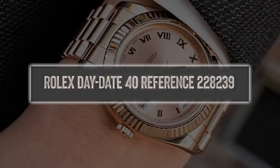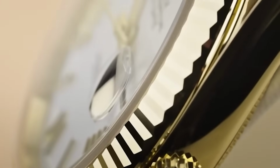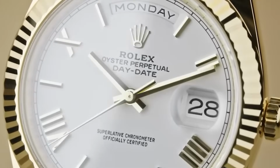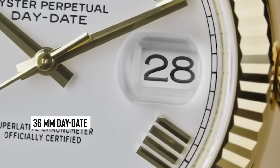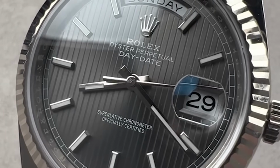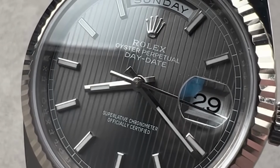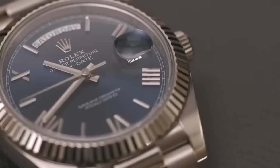Rolex Day-Date 40, reference 228239. If you're eyeing a Rolex that's more on the refined side, have you ever considered the Day-Date in white gold? Personally, we'd usually lean towards the 36mm Day-Date in yellow gold, but there's something really special about the 40mm white gold model. It's got a bit less flash than its yellow gold sibling, but don't let that fool you.